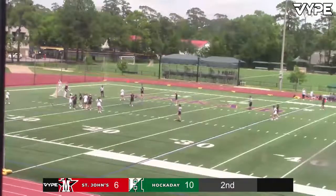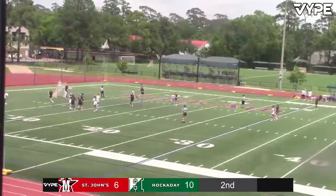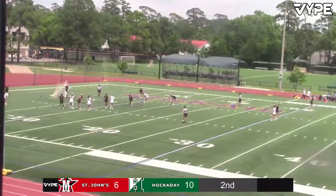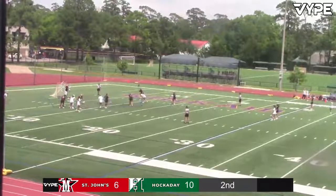The call was accurate, though. There was a defender that was in the way, so they're required to call that. It's not his choice to call it. He sees that, he calls the defender in the shooting space, free position.